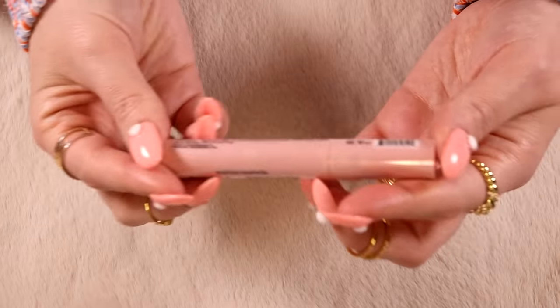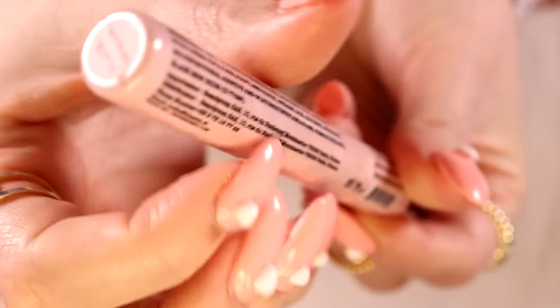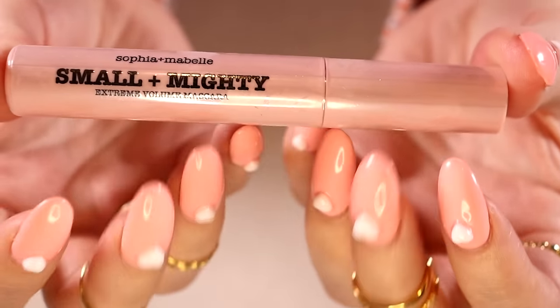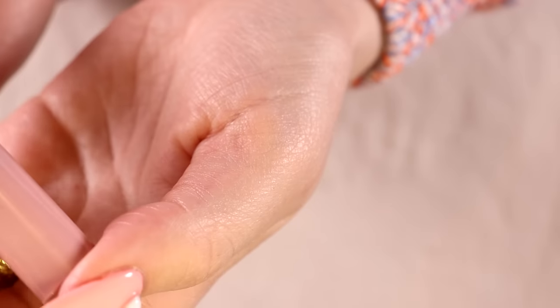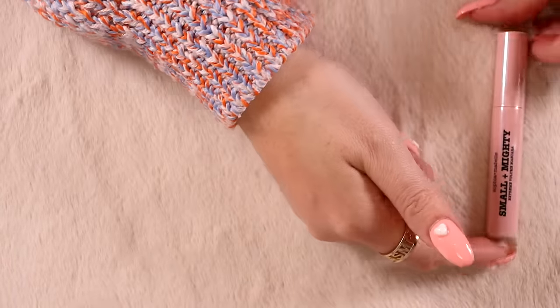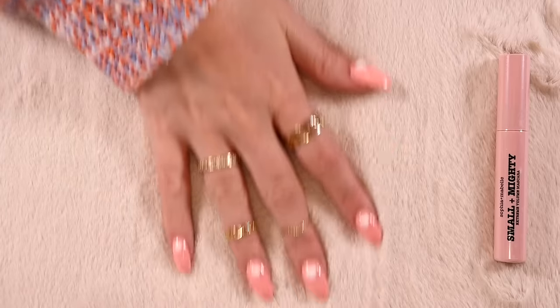So, I am going to keep this one nice and plasticked up there. It is nice and sealed. I'm going to keep this for eBay boxes. So I think it's a good mascara. I have good vibes with this brand. I like it. Anything I've used from this brand has been pretty nice and cute.